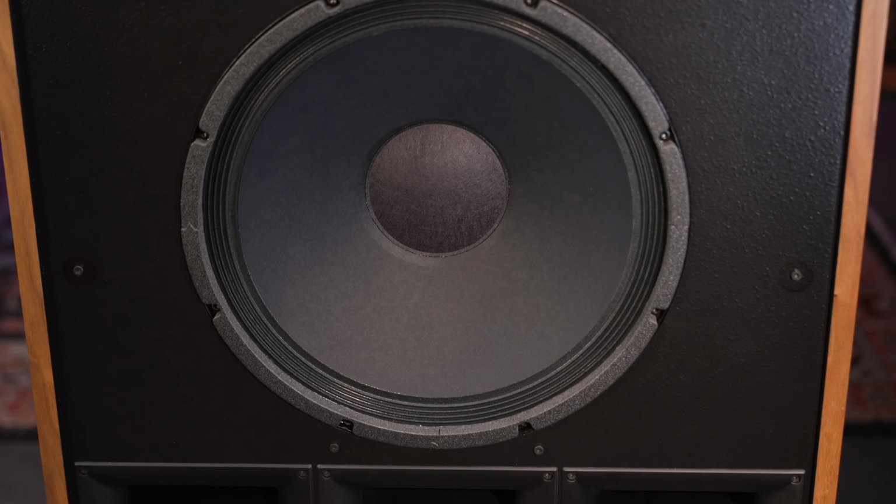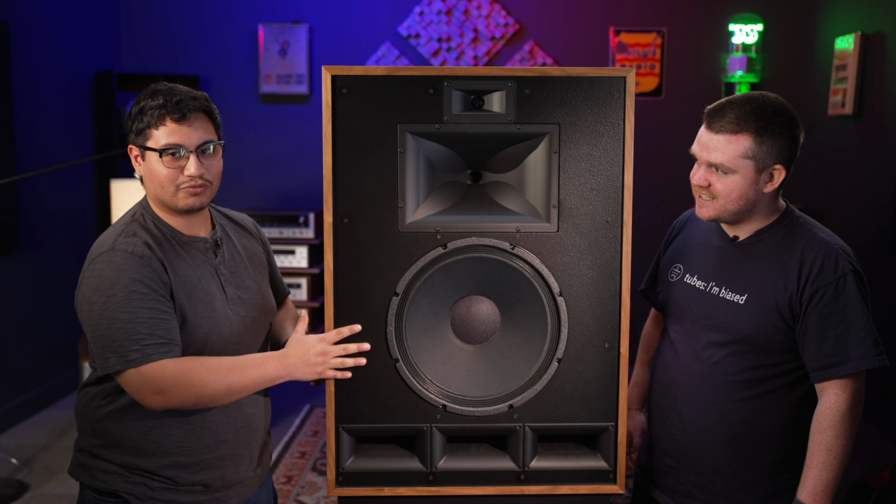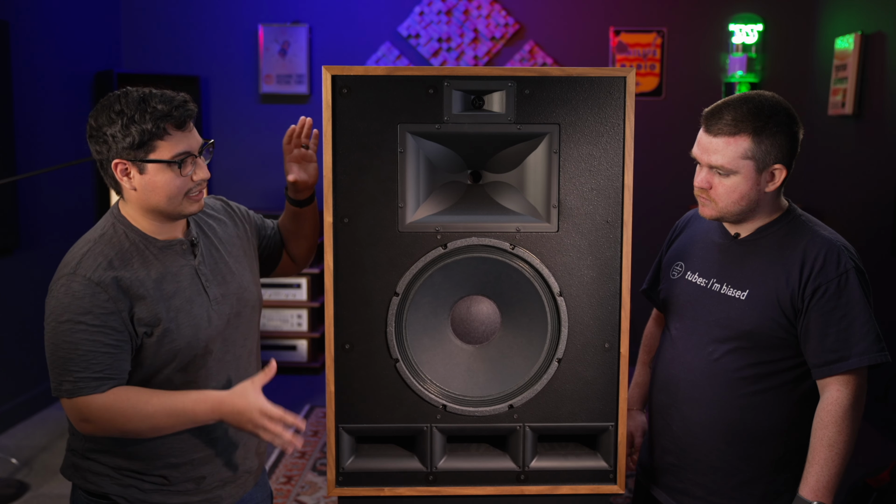Now, talking about the main piece, as you can obviously see here, we do have a 15-inch woofer, which, wow, does it provide quite the bass reproduction. Now, Jake, why don't you tell us more about the audio quality listening experience?